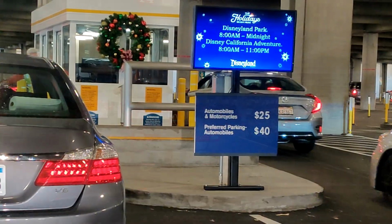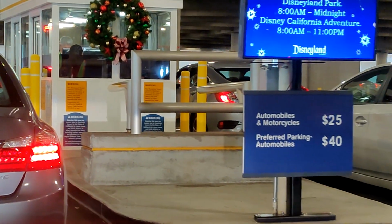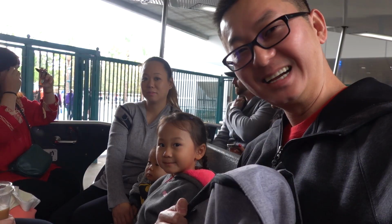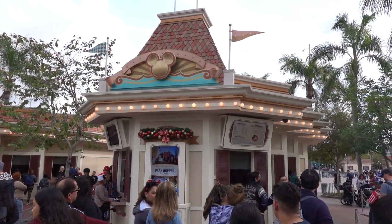Parking at Disneyland is $25 per car from 8 a.m. to 11 p.m. So even if you show up at 10:30 p.m., it is still $25. On a side note, I guess a selfie stick is a big no-no at Disneyland. They searched my bag thoroughly for a selfie stick. Once you get past security, you would need a ticket.